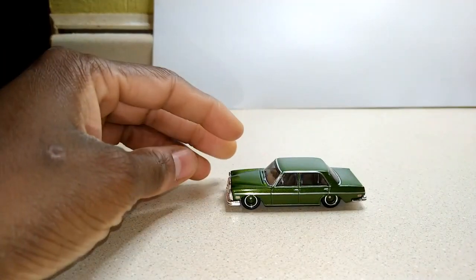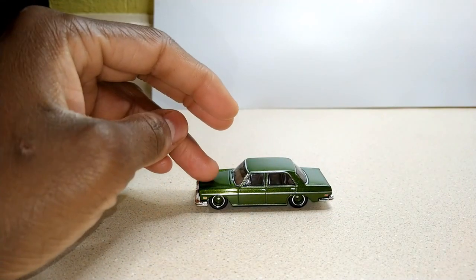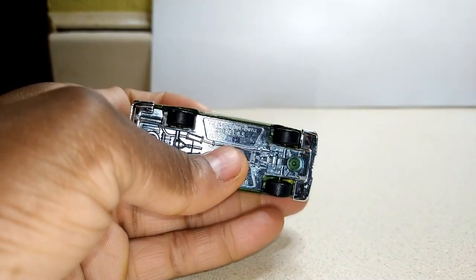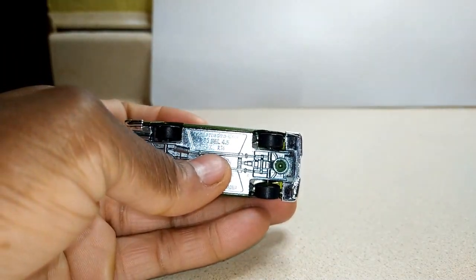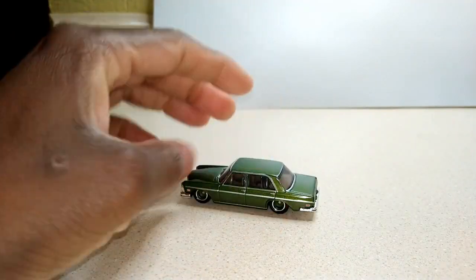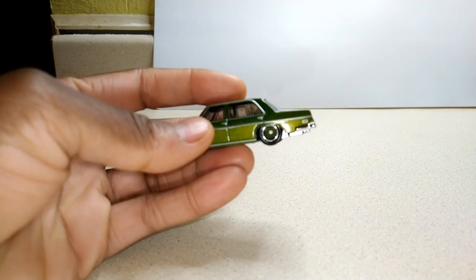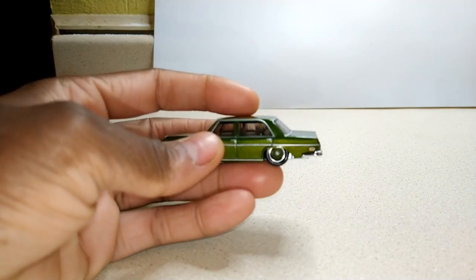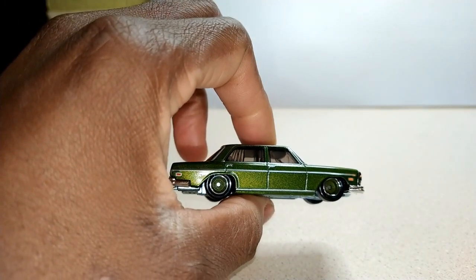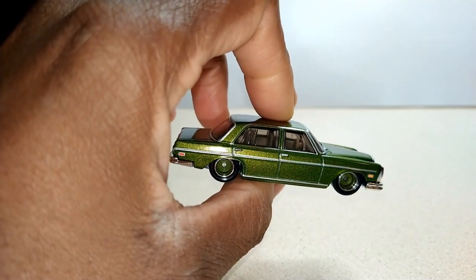Then we got another Mercedes. This is another one of the big boy Mercedes, the old school ones. The 72 Mercedes-Benz 280 SEL 4.5. Yeah, this came from the Otto Strauss line. I want to pick up the other one. I just picked this one up just to see how much I really like this casting, and I like it a lot.